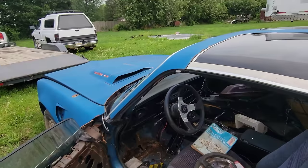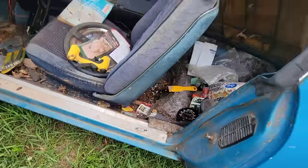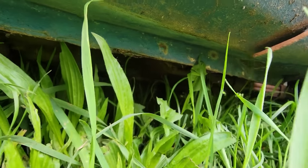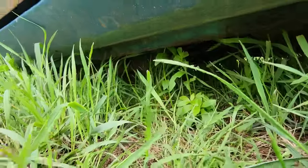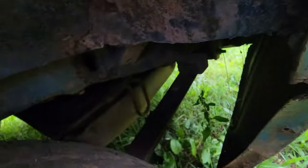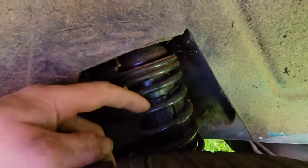Let's see if we can peek underneath the car. With all this grass, it might be hard. Well, I can tell this is the side that the slapper bar is not on. The one that we found in the trunk. Ooh. We've got some fresh coilover shock suspension in the rear. Along with the leaf springs. This is a race car.